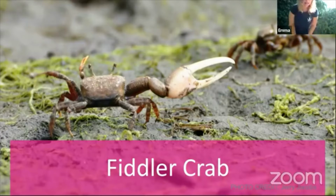Crabs move side to side. So we're going to go ahead and bend our legs. We're going to wake up our legs and we're going to move side to side. Side to side. With our legs bent and awake. Side to side. Something very special about the fiddler crab is it has one giant claw.